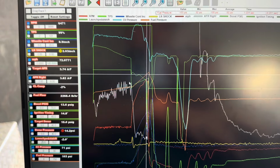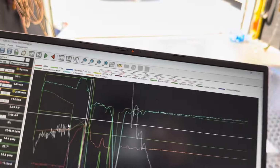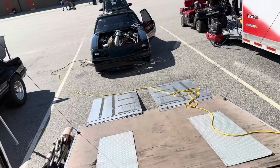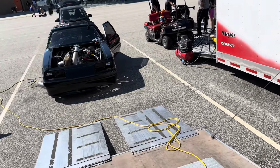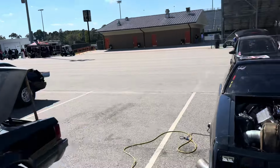Okay, anytime the RPM goes to sinking, that means it has lost crank signal. So we're fixing, hey Randy, come grab, or Milton, come grab this crankshaft and see if you can pull it forward. We're fixing to go to a driver's meeting now. They're having it over there.